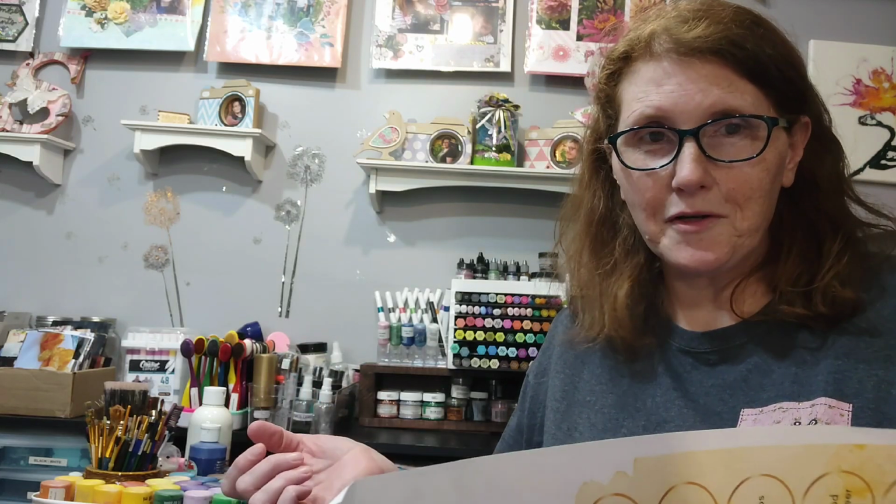So far we have covered inks, mixed media supplies, paper, washi, and adhesive, and we're just rocking along, cleaning things out.